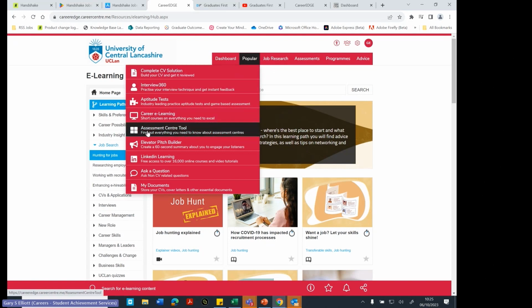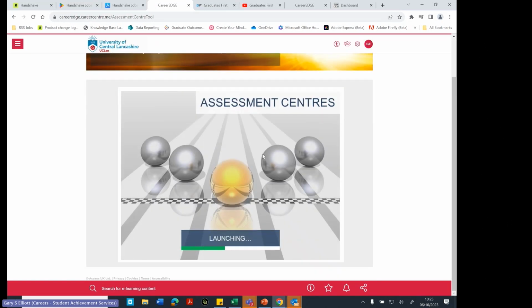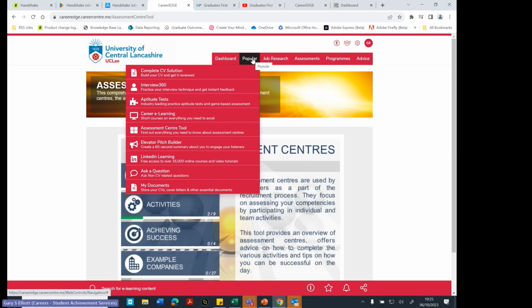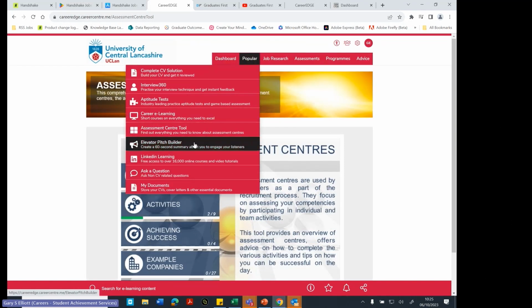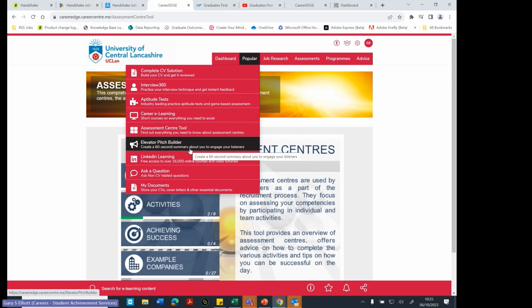You may never experience an assessment centre, but that's something that's also available in here. You can practice in quite a lot of depth for what it would be like to actually go to an assessment centre. Often that's done by large organisations, but other people do them as well. You can really practice what it would be like, so you're not too phased by walking into a very large, Apprentice Alan Sugar type experience, with lots of other people there doing tasks together and getting multiple interviews and quizzes and things like that. So you don't want to go into an assessment centre unprepared, really. We also have an elevator pitch builder, so you can sell yourself really quickly.